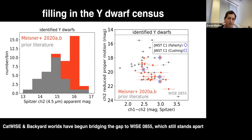On the right, you see what's called a reduced proper motion diagram. So reduced proper motion is kind of like a proxy for luminosity in the event that you don't have full trigonometric parallax information for these objects, which we generally don't. And so a higher reduced proper motion is an indication potentially of lower luminosity.